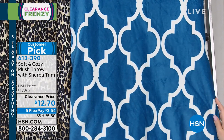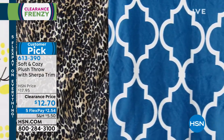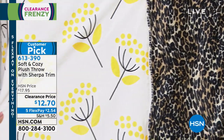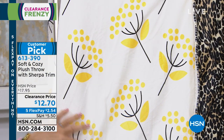And I love the color, very vibrant. Absolutely. Leopard, always. Ellen already taught me. You got a touch of leopard, always. Leopard's the thing. And then this one is our floral, and it's a modern floral. So it's a soft ivory white with the black and yellow.